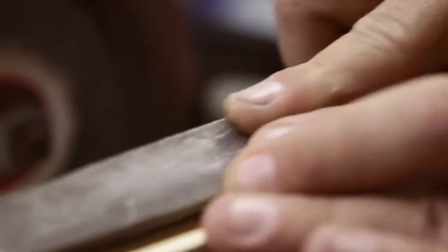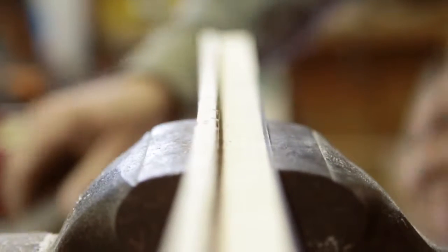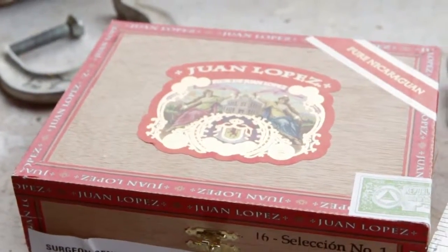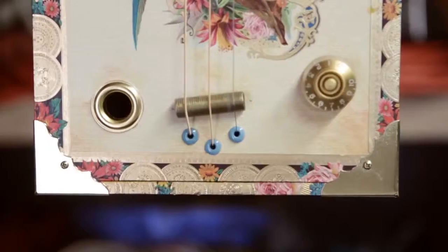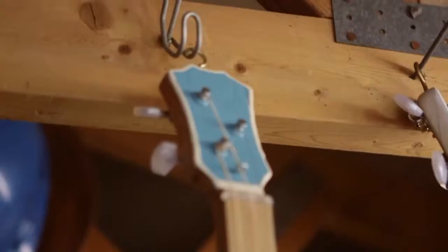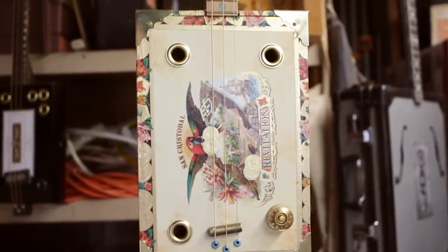Each cigar box represents a perfect balance between southern redneck ingenuity and modern high-tech sophistication. All cigar box guitars are built in my shed studio in my backyard in Albuquerque, New Mexico.